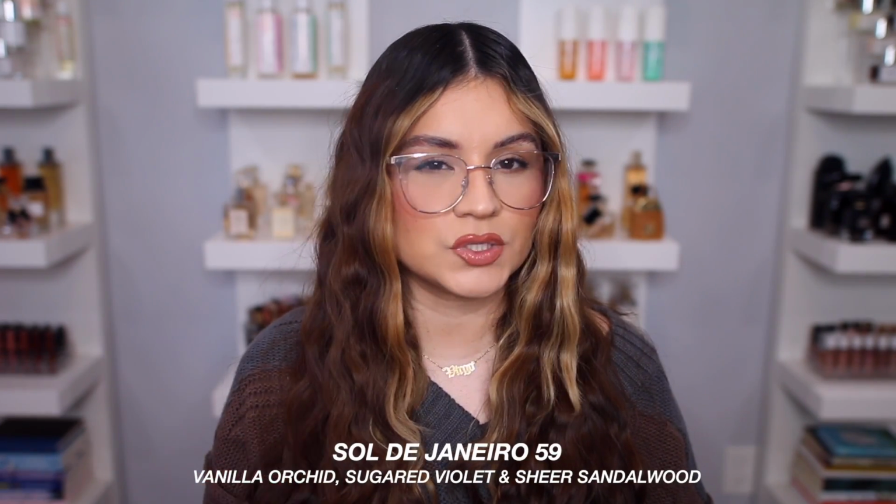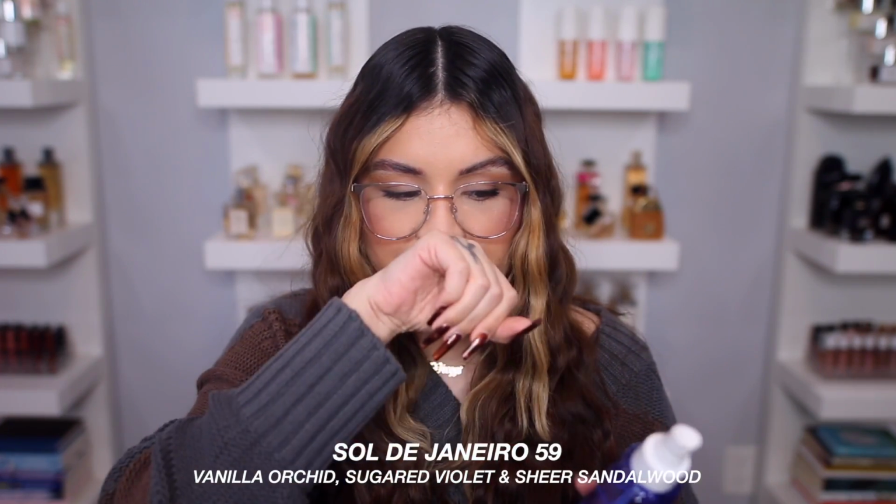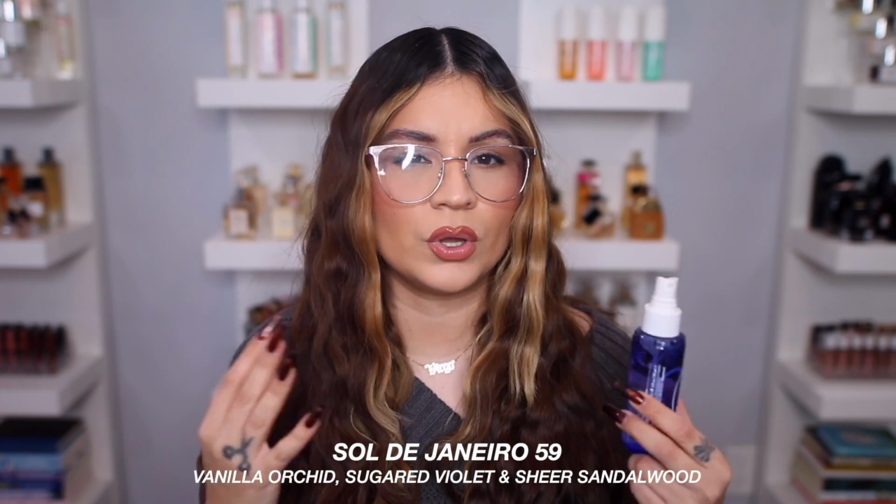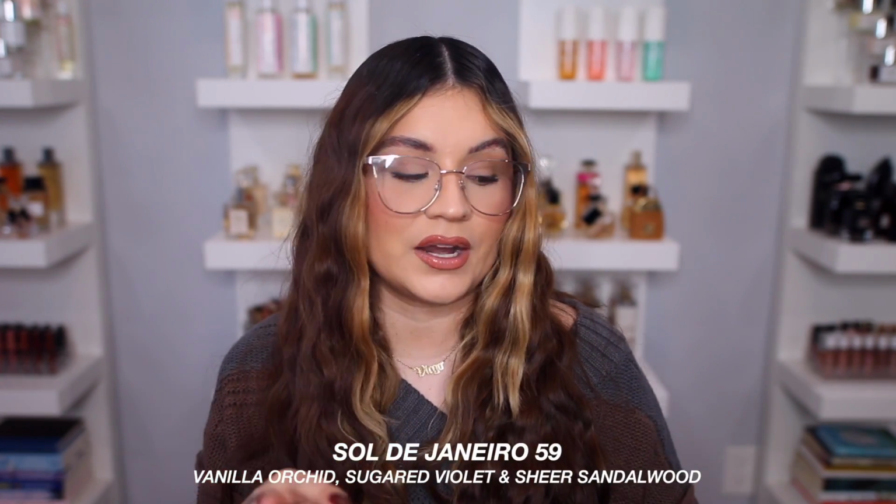Violet notes in general are very powdery, but it's done in such a sweet way that it reminds me almost of powdered sugar. That's the way I think about it whenever I smell it. It is such a pretty scent. It smells more like a perfume. It's not like your typical body mist. You do have that soft sheer sandalwood in there, in the dry down, mixed in to balance it out a bit.